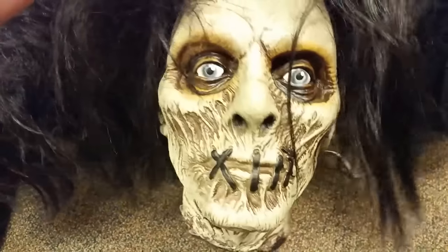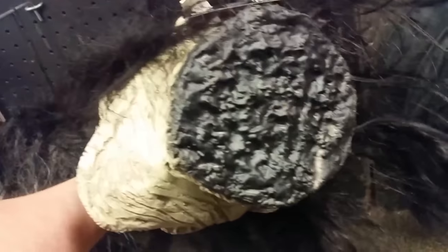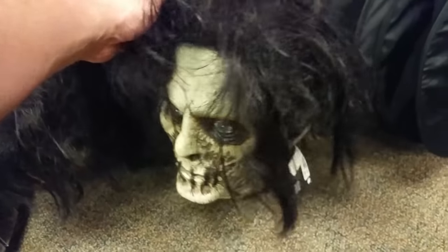Part two, there's also a severed head of Billy Butcherson, which actually looks a little better than that. But yeah, look at that. This is amazing. Ooh, that's what the underside looked like. I do like this. The hair could be a little bit better, but other than that, if you're gonna have it hanging somewhere, that's great.